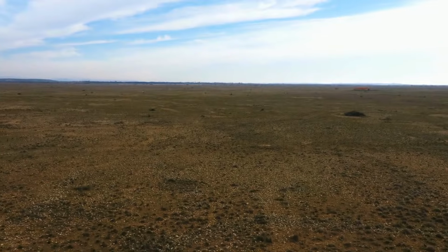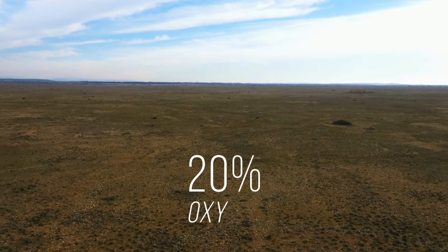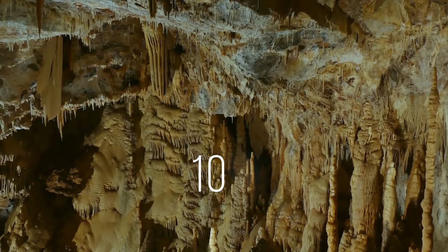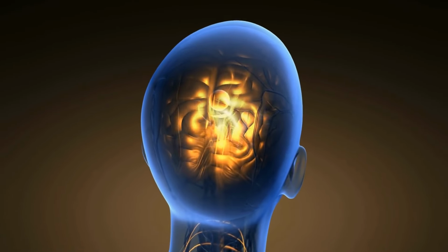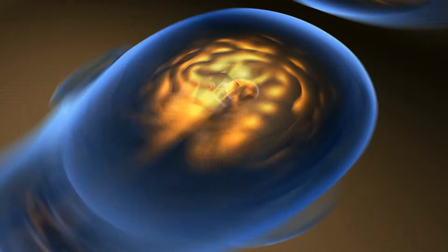Normal fresh air on the surface is about 20% oxygen, but here it's only 10%. Not enough for us to survive without our trusty oxygen tank. Still, all those other gases give you a nasty headache. You turn on your flashlight to full power and dive under.